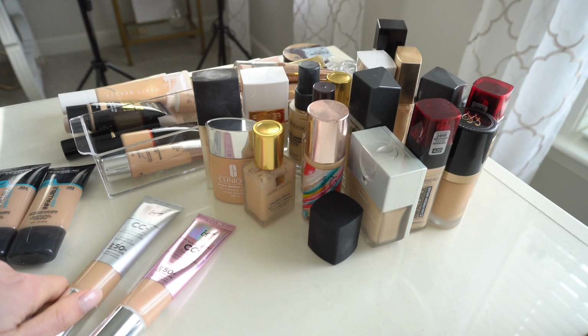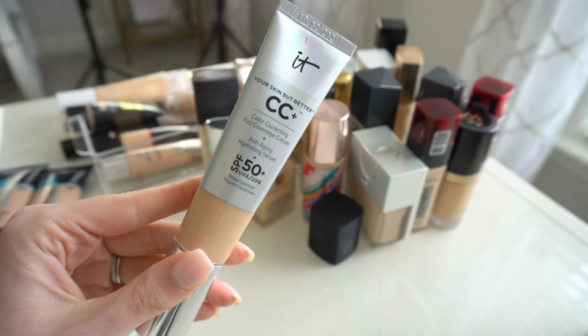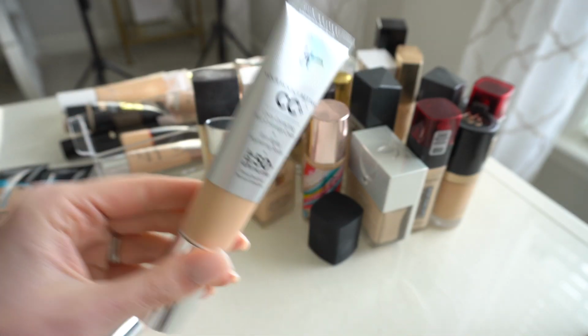So I have to revise the number. I just forgot about this foundation. It was over on my vanity. So I actually have 53 foundations.